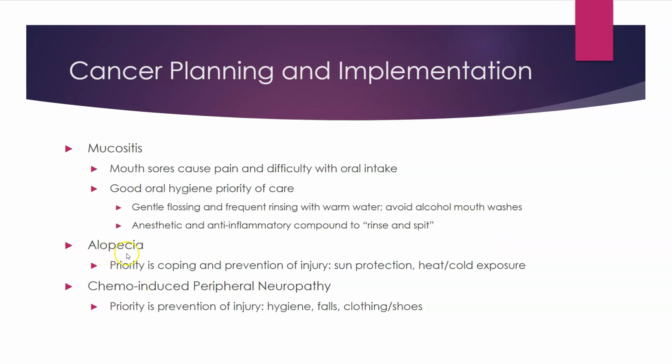Alopecia, so they might have hair loss with this. With that being said, if there's no hair on the top of their head and they're not used to that, make sure that they're wearing sun protection because they can get a wicked sunburn on the top of their head. And then, of course, heat and cold exposure is more significant if you don't have any hair up there.